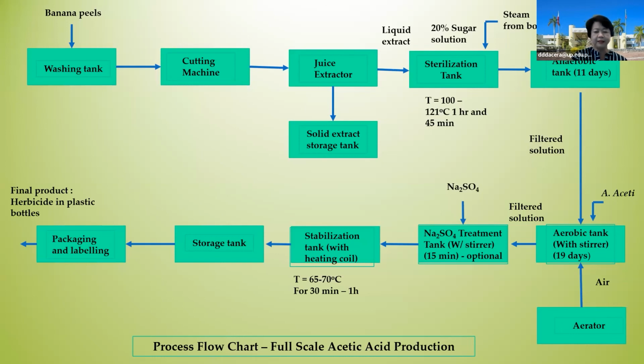Also, during the lockdown, the fruit processing factories were closed, so the raw materials were not available. This prompted us to request for an extension, which was graciously granted by PCIEERD. With the extension, we were able to meet all the project objectives.